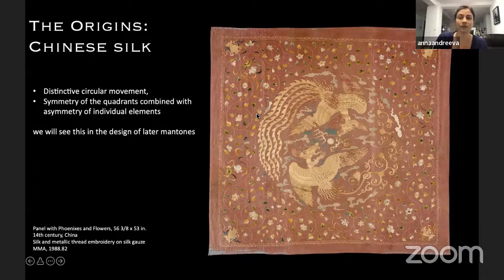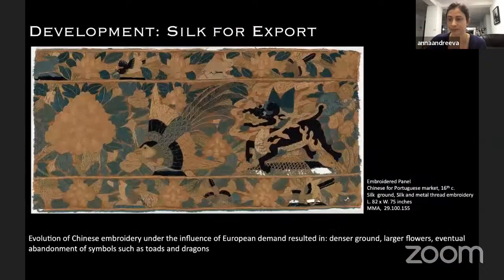So note the distinctive circular movement, especially in the central motif. This is the phoenix and the dragon. It's quite ubiquitous. Also the symmetry of the quadrants of a shawl, if you divided it into fours. At the same time, there is asymmetry in the individual elements. All of these design points will be repeated later in the Mantones.